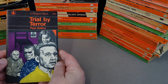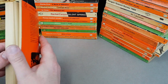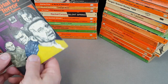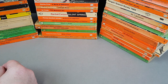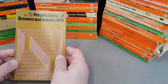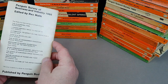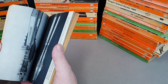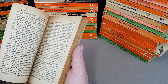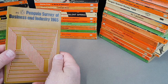Paul Gallico, Trial by Terror. This is one of his more famous ones. Gianetto Coppola again did the cover design on that one. Very distinctive. Oh, look, another real, can't wait to get stuck into this, the Penguin Survey of Business and Industry for 1965. Dear, oh dear. Well, yes, for completists only, you could say.